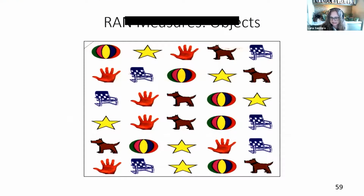The way we assess this in our work, this is now from the assessment side, non-instruction, is I might ask students to tell me the name of these pictures after I make sure they know what those pictures are and what their names are. So a student who would be, yeah, I got it: ball, star, hand, dog, chair, hand, chair, and so forth. A student who might have trouble with what I'm labeling as code switching would just have a pause here to get that picture identified and then expressed. So I'm looking at that. It's a ball.